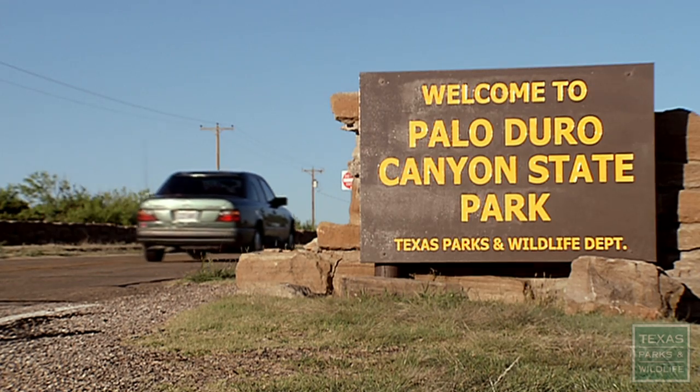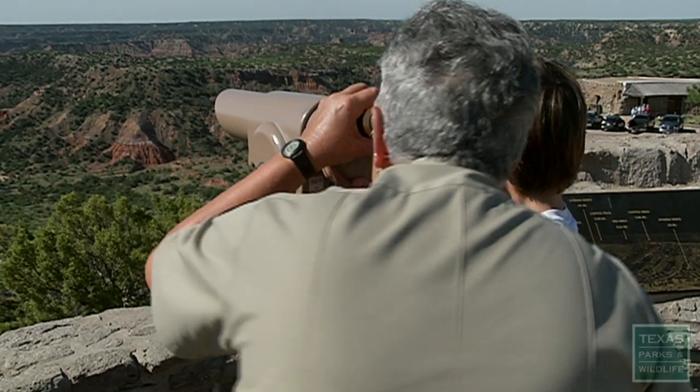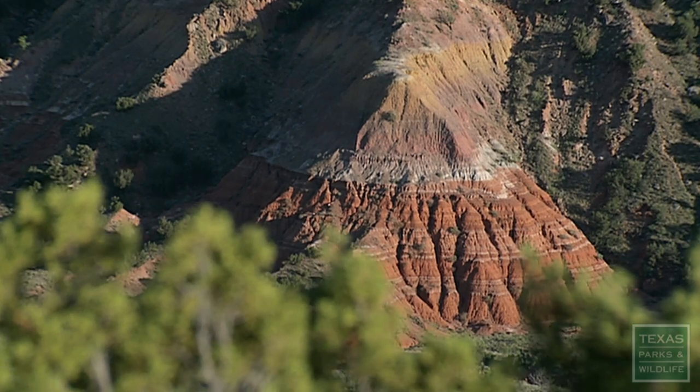All these things behind me are not mountains, they're the edge of the rim of the canyon. We're 800 feet below the level of the ground. When you come into the park, all you see is grassland, farmland. And they just can't believe that this is here. And when you start down to the bottom of it, it's just awesome.